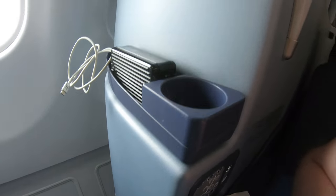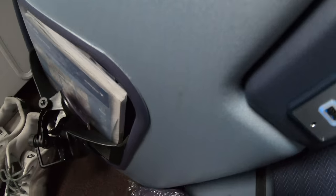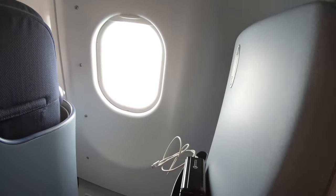A reading lamp up here. Drinks holder, coat hook, and then all this space around here, and you've got the literature and stuff just there. And you're quite some way from the window as well, which is a bit frustrating. I can see why they've done it. It makes good use of the space. They get more seats in, but these aisle seats aren't necessarily the best, but for a 2-hour flight, you can't complain, really.